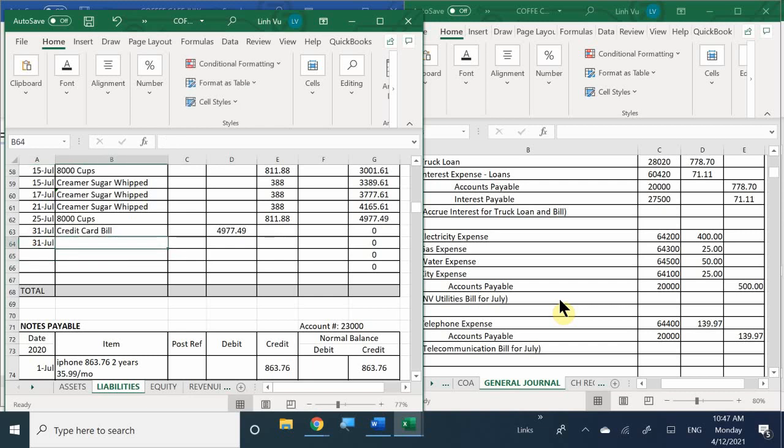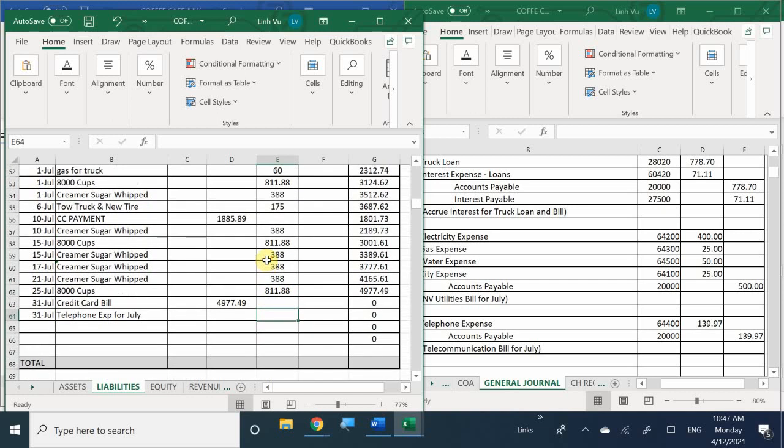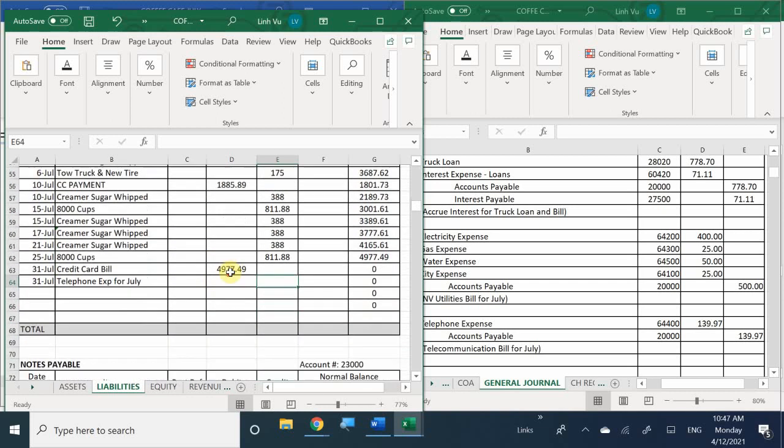So again, telephone expense for July. Okay, and it is, okay, I'm in the wrong one. My bad.